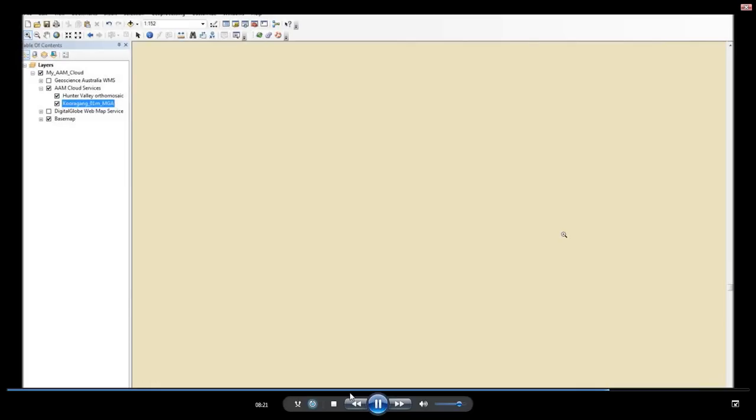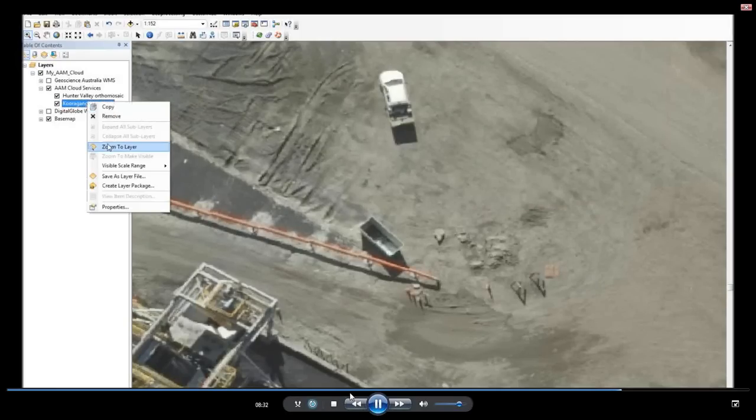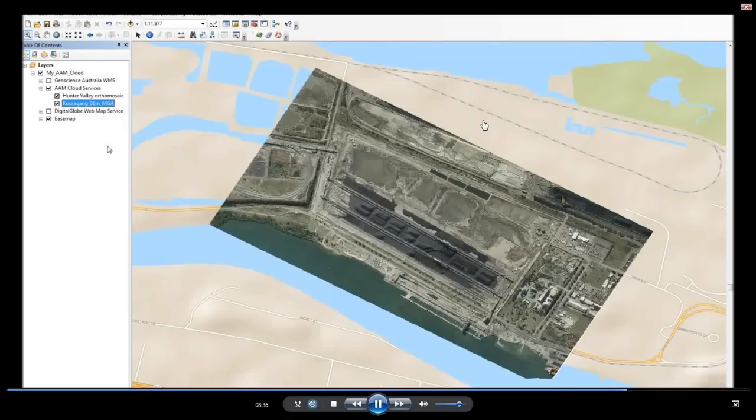So this user's come to us and said, hey, I need your help, Mr. AAM. I've got the 10 centimeter over this area that you supplied to me, and it's excellent, really nice imagery. But my boss has asked us to do some planning in this railway sidings along here and also the rail link between here and the mine. Is there anything you can do for us?